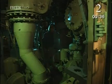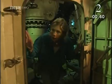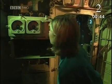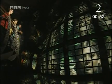Good. The electrics are looking healthy. Batteries should be nearly charged. I'll just check the voltmeter. Great. Call on the science line. What's happening up there? Stella, we've got another question for you.